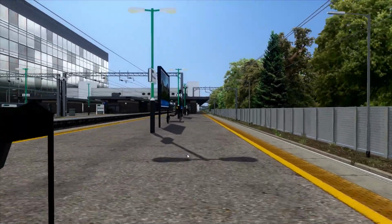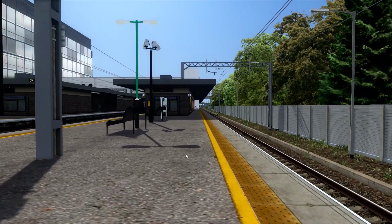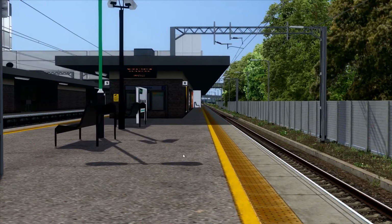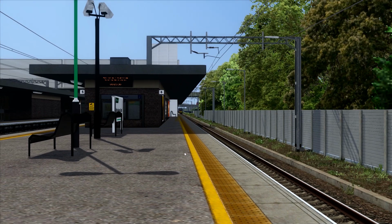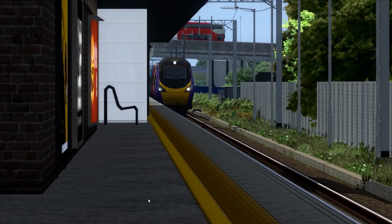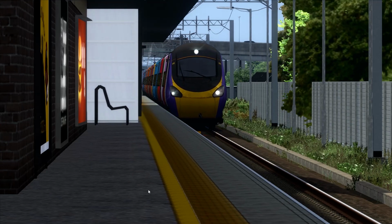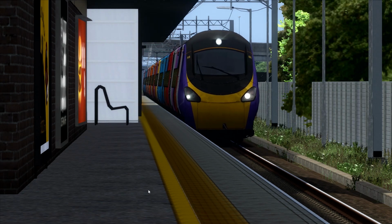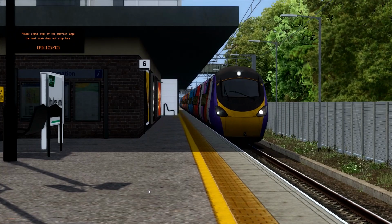Okay, now arriving is the 0915 Avanti West Coast service to Edinburgh from London Euston. This is the final train of the video. Sad news, I know. But I hope you've enjoyed it. But let's end on a high note. Because we have the Pride Pendo. 390119.